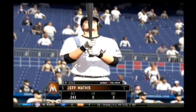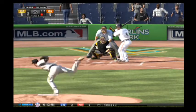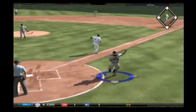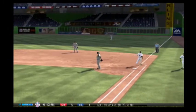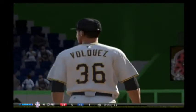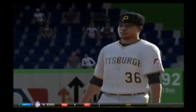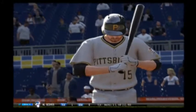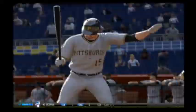Jeff Mathis will step in now. 1-2, you've got to be thinking right center field, but take a little swing out and try to drive something the other way. Throw to first, we'll take care of him. Score it 2-3 on the putout, and there are two gone now. 10th. Ike Davis will step in, a ground-out victim his last time.